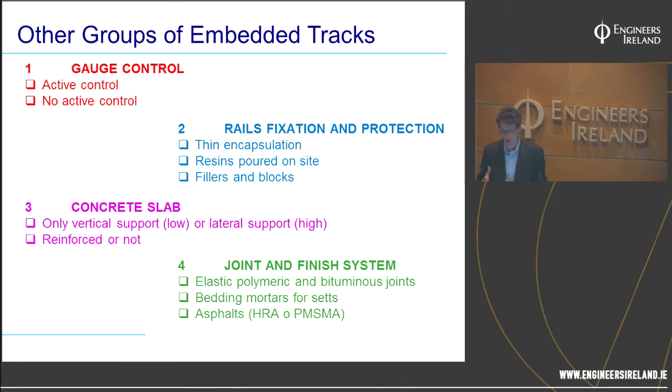And then from that also, what are the joints and the finish system? What kind of asphalt is used? Is it a polymer-based asphalt? Is it a hot rolled asphalt type? And that pretty much depends on what kind of concrete slab levels we are getting. And from the concrete slab level, you will also have to decide what rail fixation, because if the concrete is very low, you want to have a mechanical system to fix the rail in place. So those four families are not as independent as they look.